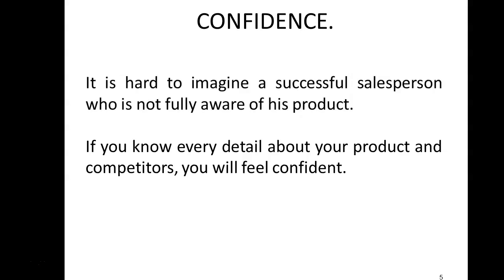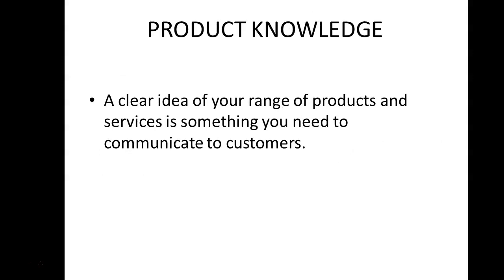All right? So you need to know, also, not just be confident, product knowledge. As I said earlier, you must be competent. Instances where customers are not attracted to the product is because even the employee does not have knowledge of the product that they're pushing out. A clear idea of your range of products and services is something you need to communicate to your customers as well. And how you communicate? You can communicate via mail, through your social media handles, or even by interaction with the customers. But there must be a clear understanding of the product.